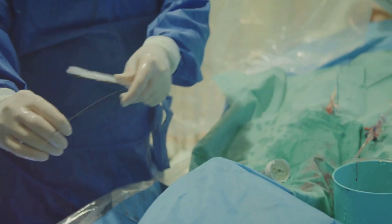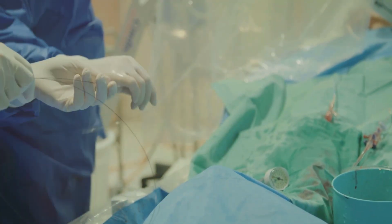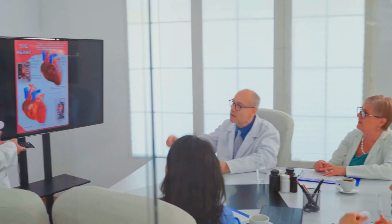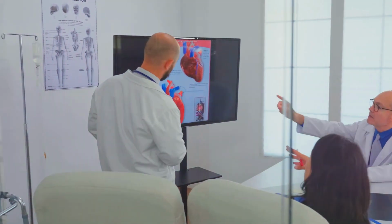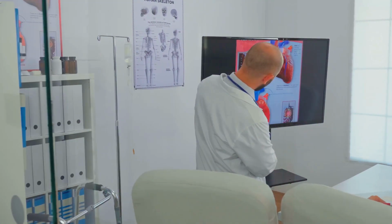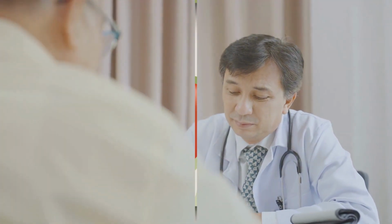Remember, the right treatment option depends on several factors, including the patient's age, overall health, and the type and severity of their valve disease. It's a decision made in partnership with a healthcare provider, considering the potential benefits and risks of each option. The treatment plan is tailored to each patient's specific condition and needs. So, it's essential to have open discussions with your healthcare provider to understand your treatment options better.